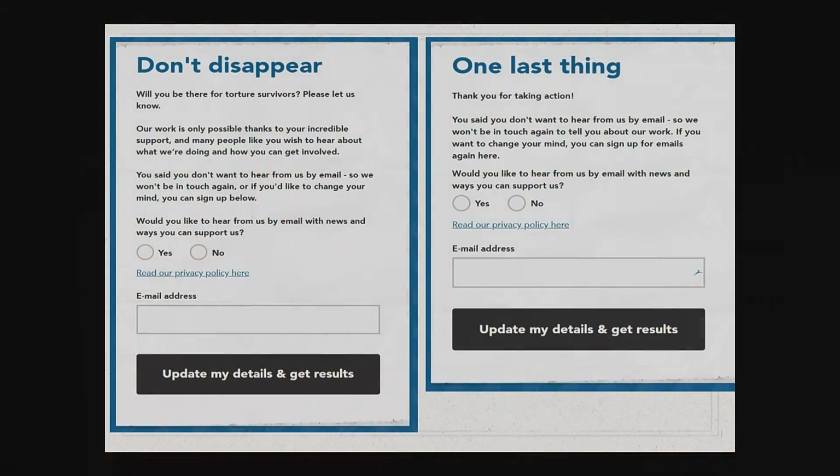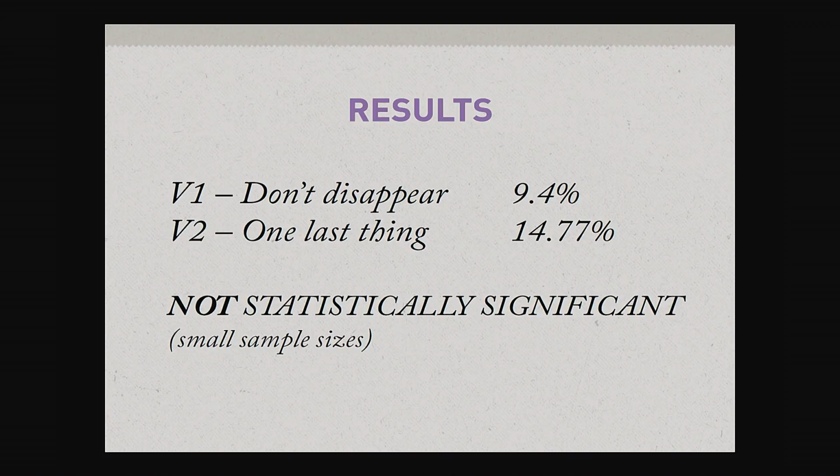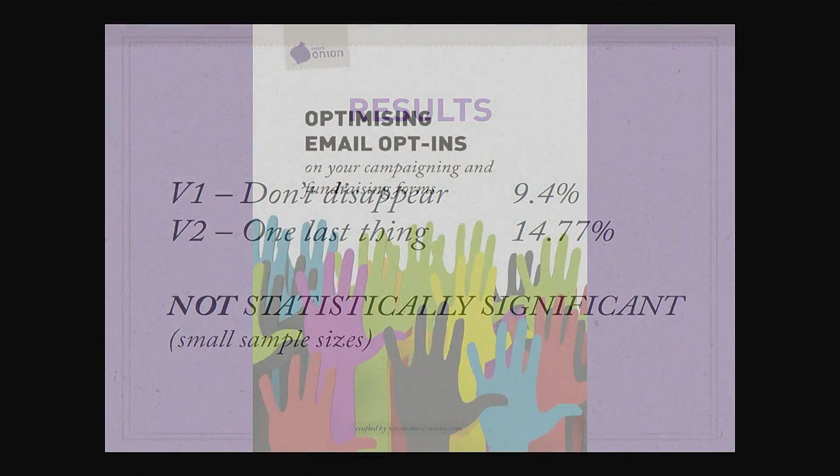Working with Glyn, I don't know if he's in the room, we did some tests on the campaigning platform for Freedom from Torture, and they just tested different language for these thank you pages. Again, the numbers are relatively small, so we don't have a statistically significant result, but we do know that it's helping by around that same percent. These are people who've literally just said no, and are now saying yes. So these numbers are actually really good, because they're from a pot that's already not very into the idea.